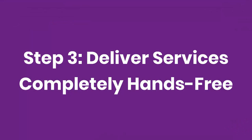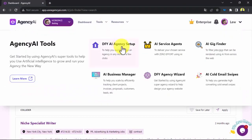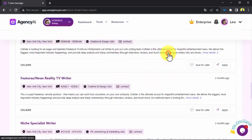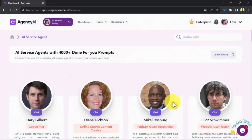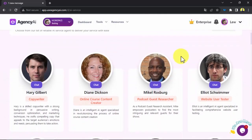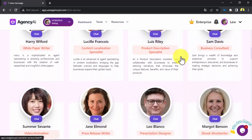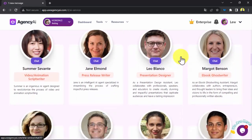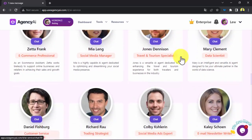Step 3. Deliver services completely hands-free. Besides giving you the rod and bait, Agency AI gives you automated AI service agents to deliver your services totally on complete autopilot. You can choose from our list of 40-plus reliable AI service agents ready to deliver your service with ease in a matter of seconds with integrated, done-for-you prompts to optimal delivery.